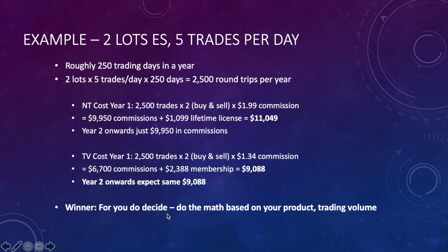The winner, though, I said it's up for you to decide. This math is going to change dramatically based on what you trade, etc. If you are a high-volume trader versus a low-volume trader, if you trade a lower commission product versus a higher commission product, you just have to do this math to decide. So, but there's the numbers for you. And like I said, these actually came out far closer than I expected. I really expected NinjaTrader to work out to be cheaper because of this big membership fee, but because of the lower commission structure, that makes up the difference.